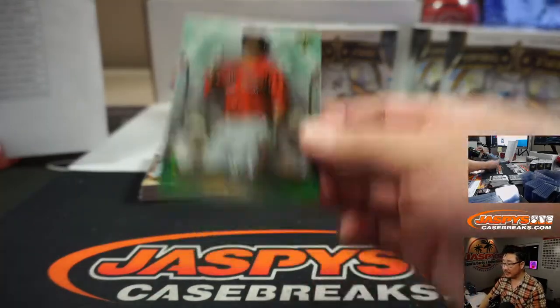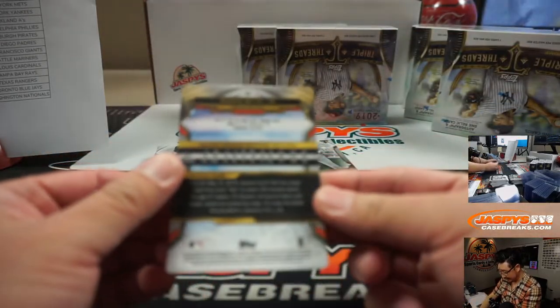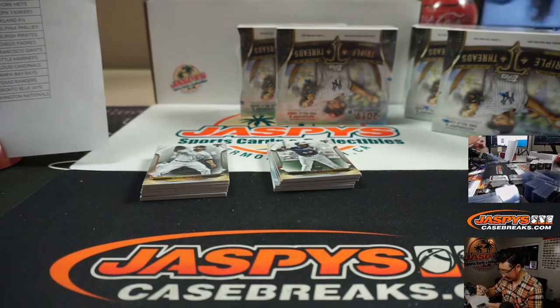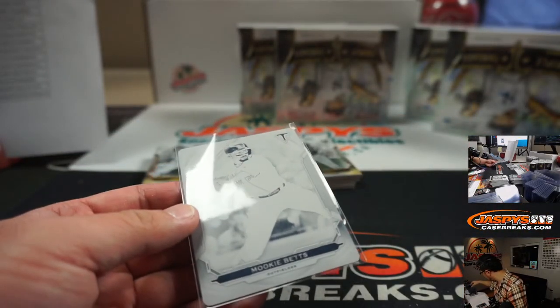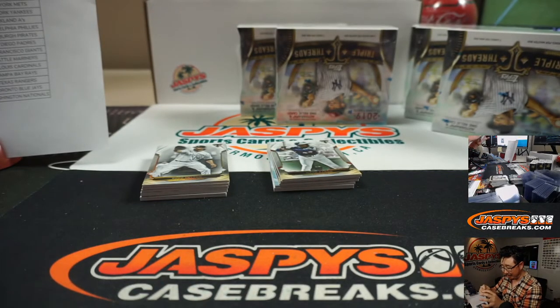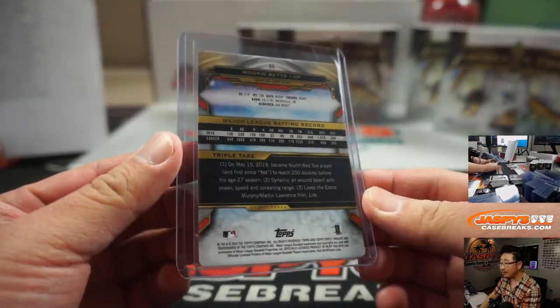JD Martinez. And the plate is Mookie Betts. That should be a one of one, doesn't... You guys see it? This is not numbered, ladies and gentlemen. This is part of the non-numbered pile. It's very odd. It would usually be numbered, but a non-numbered plate.